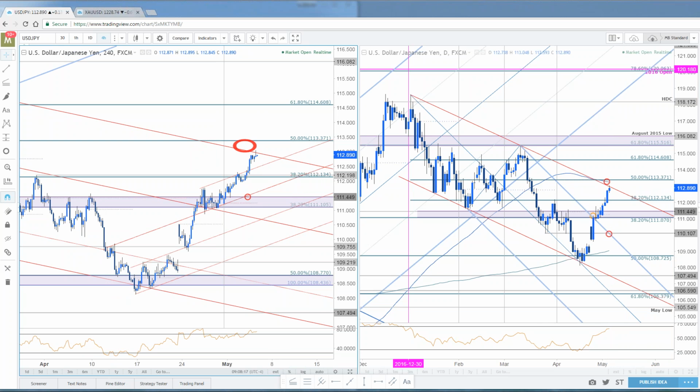Okay, moving right along. That was dollar yen. Look for dollar yen price action tomorrow. Should see some volatility in the back of that NFP release. Kiwi dollar looks like this.